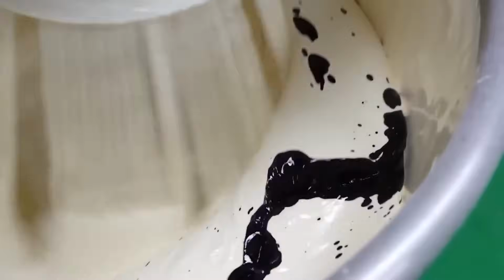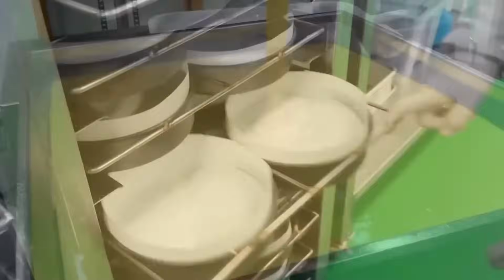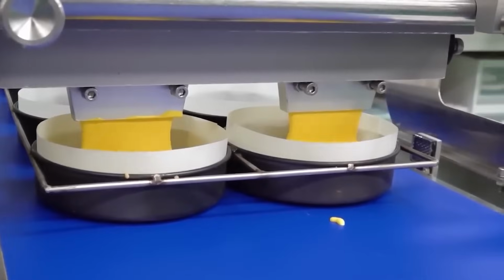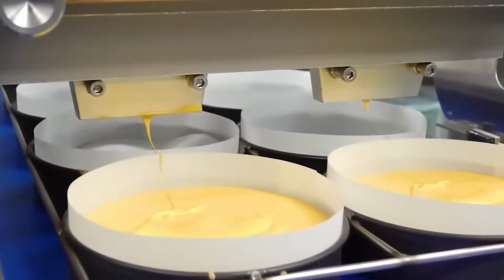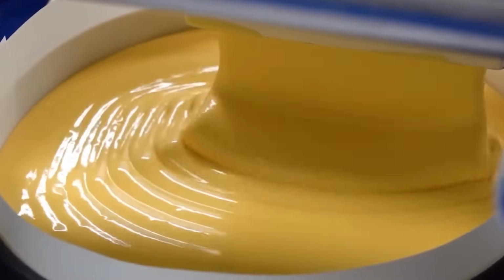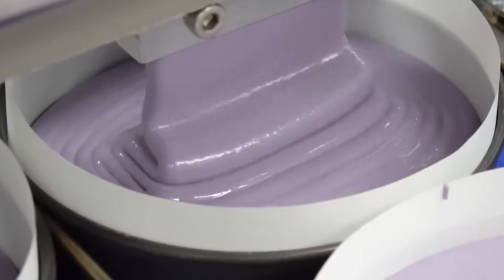Once the batter reaches the desired consistency, it is transferred through a network of pipes or conveyor belts to the depositing machines. These machines portion the batter into molds, trays, or baking pans, ensuring uniformity in weight and shape. Modern cake factories employ volumetric or piston-based depositors that release precise amounts of batter with each cycle. Some machines are equipped with multiple nozzles to fill several trays simultaneously, increasing efficiency.